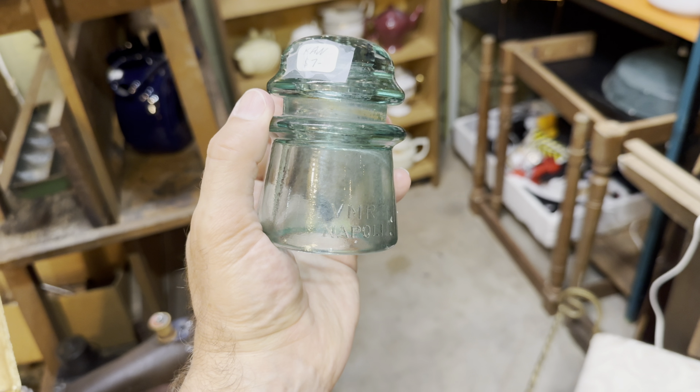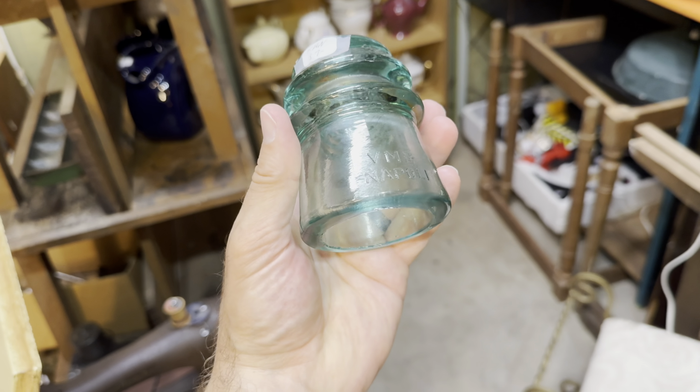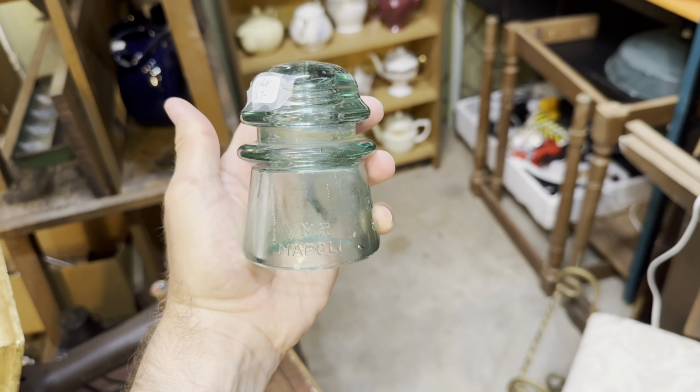Pretty neat, it says VMR Napoli. It's kind of a different shade here. Cool. All these dishes are really beautiful. I like all the different colors. Really pretty glazes. Let's see, I think this one had a maker on it. It says Russell, right?